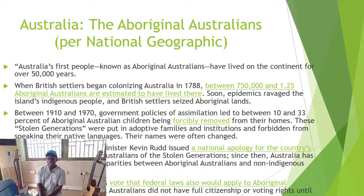So, Australia's first people, according to National Geographic, are known as the Aboriginal Australians. They have lived on that land for over 50,000 years. When the British settlers began colonizing Australia in 1788, between 750,000 and 1.25 million Aboriginal Australians are estimated to have lived there. But soon, epidemics like our boy smallpox killed a lot of them, and the British settlers then took their lands.